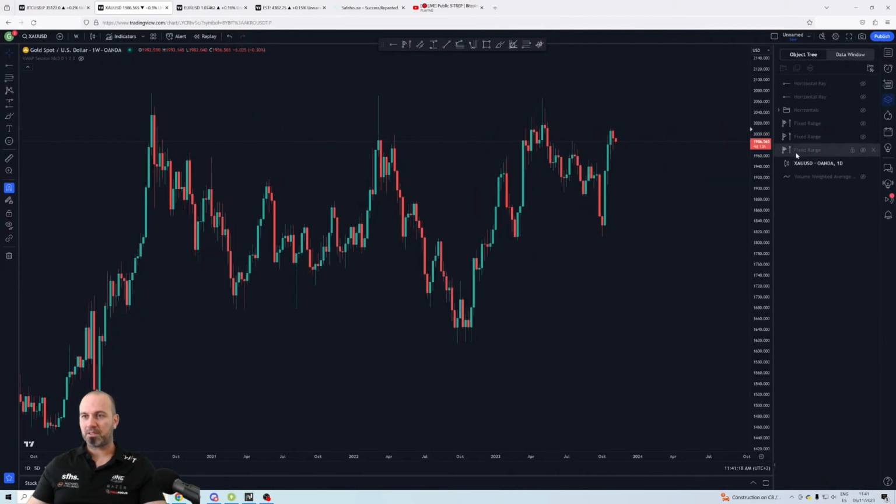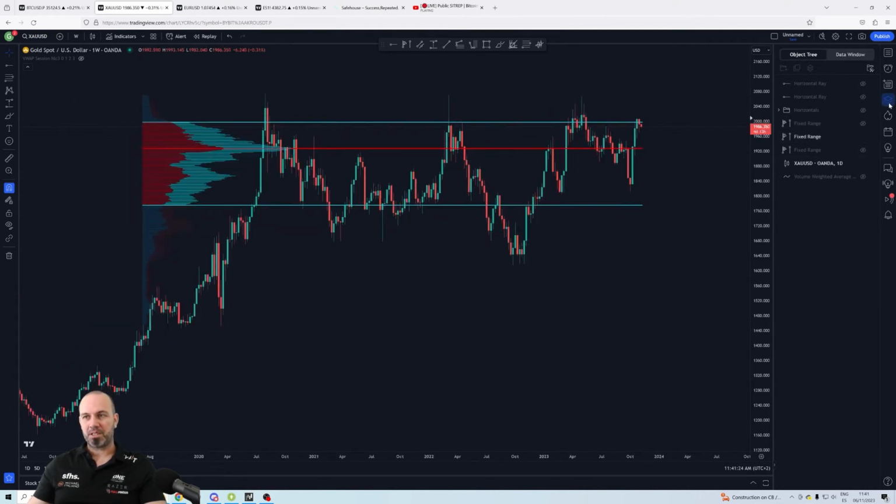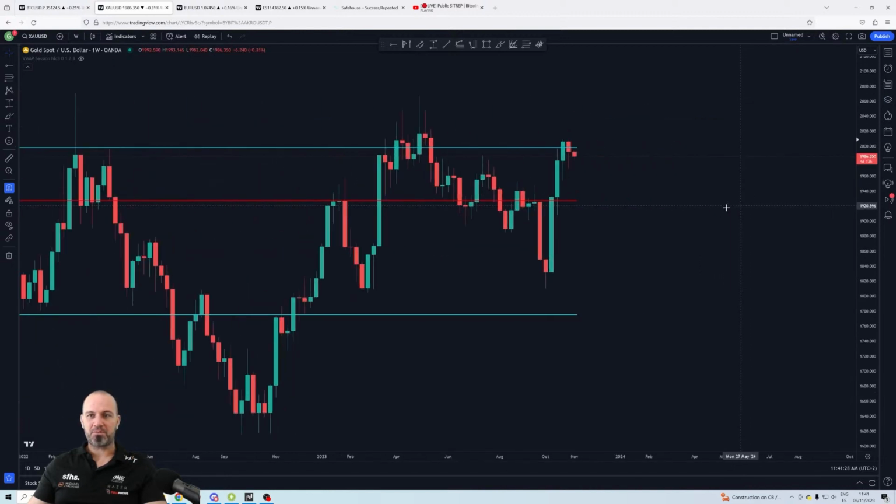When we do have a range, definitely the first thing that I would like to do is pull a fixed range like this, and without any other kind of story in between, we do have the value area high of this range. This is what is holding the price down right now.